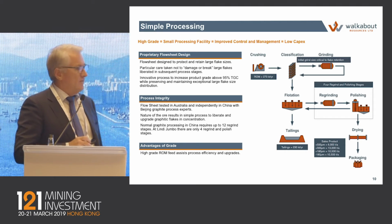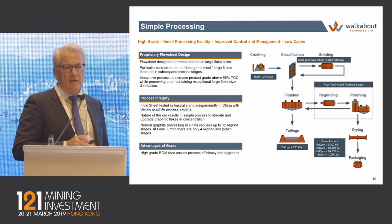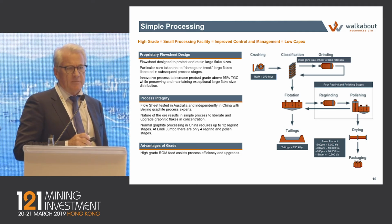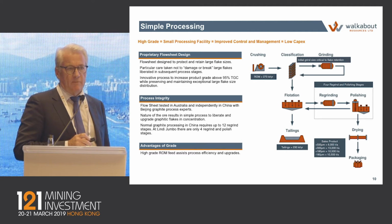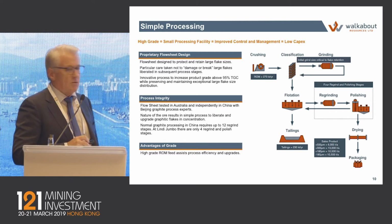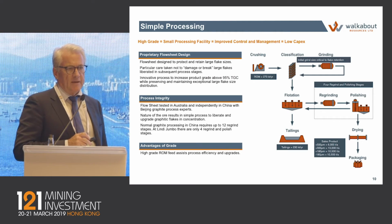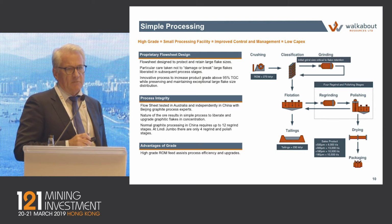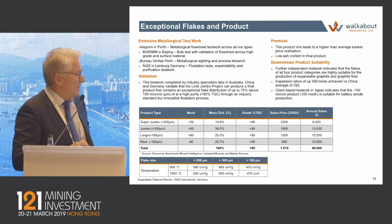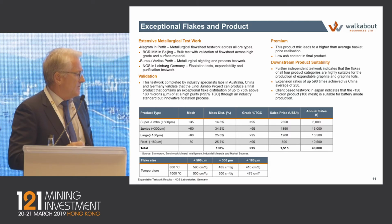This is a very simple operation. Crushing, grinding, floating. The IP's in the attritioning and maintaining our flake size distribution, which is very important in terms of getting a higher basket price than just selling into the battery industry anode market. This is very important to us, and so we've done huge amounts of metallurgical work on making sure that our specs are uniform and that we can deliver to spec, in terms of 4 products related to the flake size distribution. You can see here quickly that we have 75% above 180 micron. You can see that we have almost 50% above 300, so we get a premium price for our product.